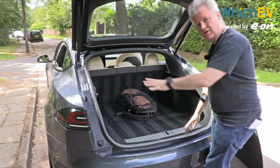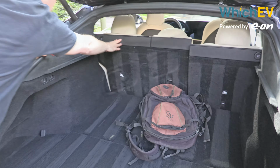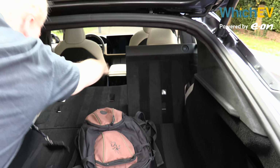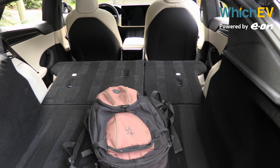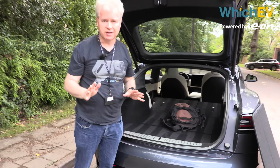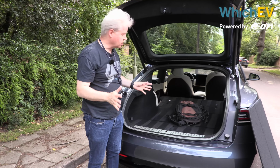And then you've got these buttons that from that angle you can't quite see, but if I pull that, opens that, push that forward. Although there are buttons on the back of the seats, these are very convenient. You pull that and that releases that, and then you can push that forward. You can see it's so big that I can hardly reach it. This is now 1,645 litres. So if you do need to go down the shops, maybe move some furniture, there's plenty of space in the back here.